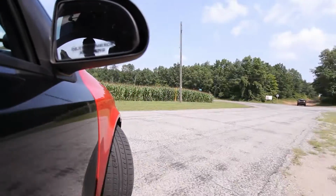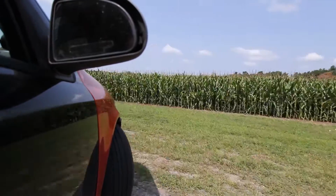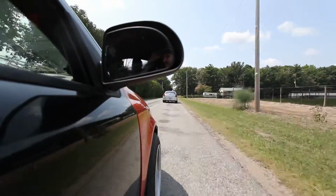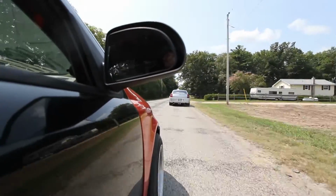I will say it's got a short shifter in it. Feels amazing. It's mounted on aluminum bushing, so there's no play when you go through it, but it still has a nice soft feel compared to a race shifter or something that's super hard. This is something you can definitely daily.